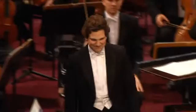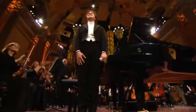Well, pieces don't come more regularly played than Beethoven's Emperor Concerto. Here to perform it now, Jayson Gillham, in this final of the Leeds International Piano Competition. He's joined by Sir Mark Elder and the Hallé, led by Lynn Fletcher.